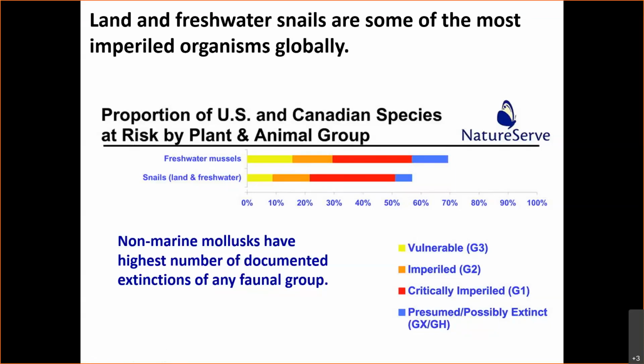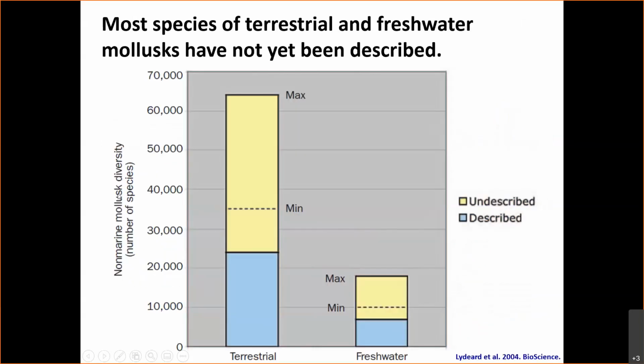You can then go on up in the rankings, including vulnerable, and then on up to stable. And then there's a category for extinct or presumed extinct. In the top two groups are land snails and then freshwater mussels. About over 50% of both land and freshwater snails are considered imperiled or already extinct. So a highly imperiled group, but also one that we don't know as well as we should.